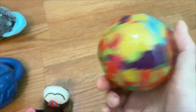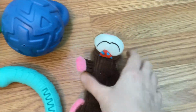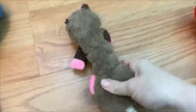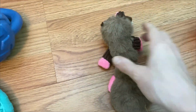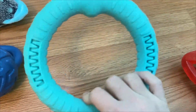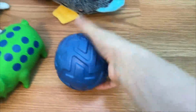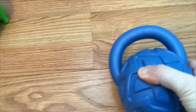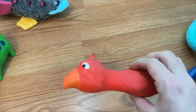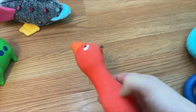Next, I just ended up getting them this ball toy. Then we have, I don't know what type of animal this is supposed to be. It's a smaller toy with a little rope tail at the end of it. Oh yeah, it has a squeaker up top. And then I just ended up getting them a ring toy. Pretty basic, generic ring toy just for them to chew on and grab. Then this dumbbell toy. The last litter actually had one of these in red. And then it's a smaller type rubber chicken, just has a different squeaky to it.